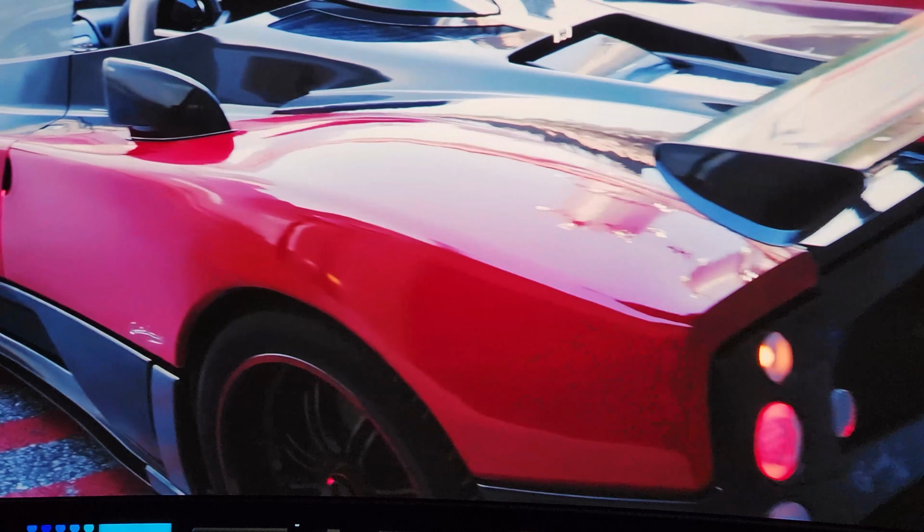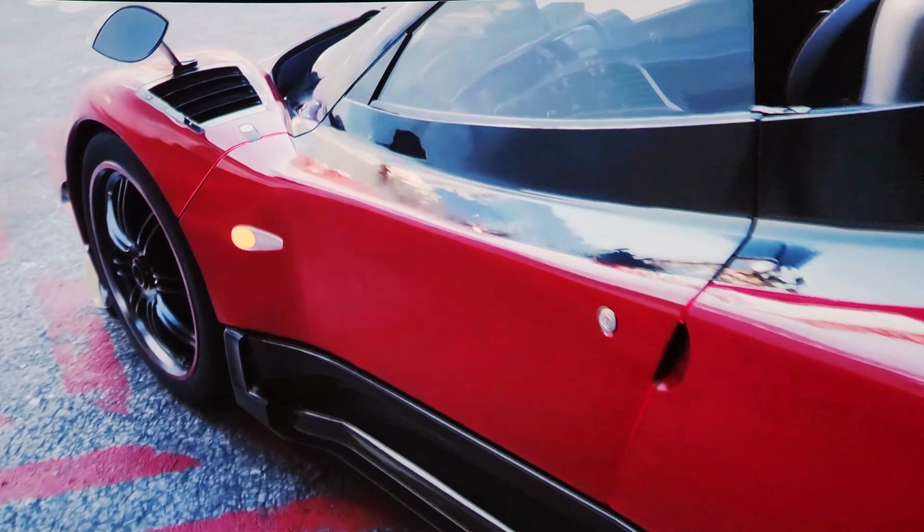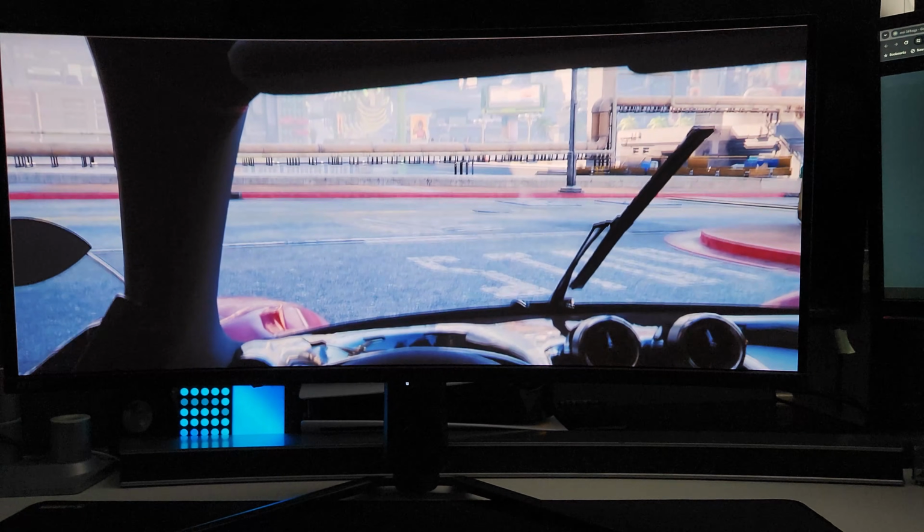And for the colors, you're looking at a DCI-P3 of 99% with delta E's less than 2, thanks to this 10-bit panel being factory calibrated, making this monitor absolutely ideal for professional work as well as gaming. Personally, I'm a big fan of ultra-wide monitors, and at 34 inches, this monitor perfectly covers a good portion of my field of view without being too distracting.